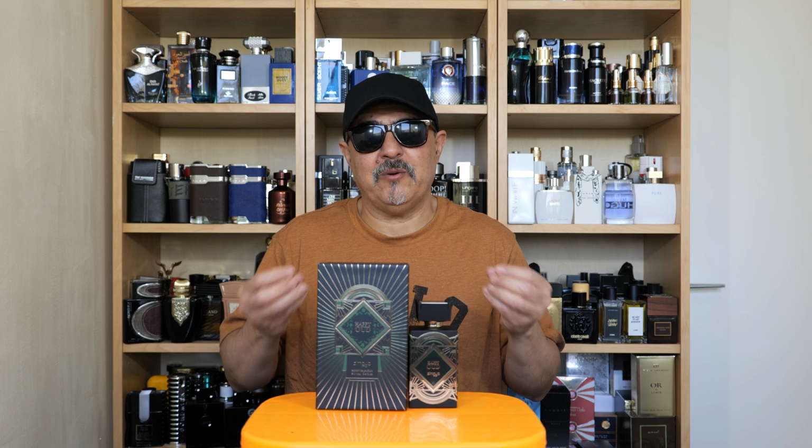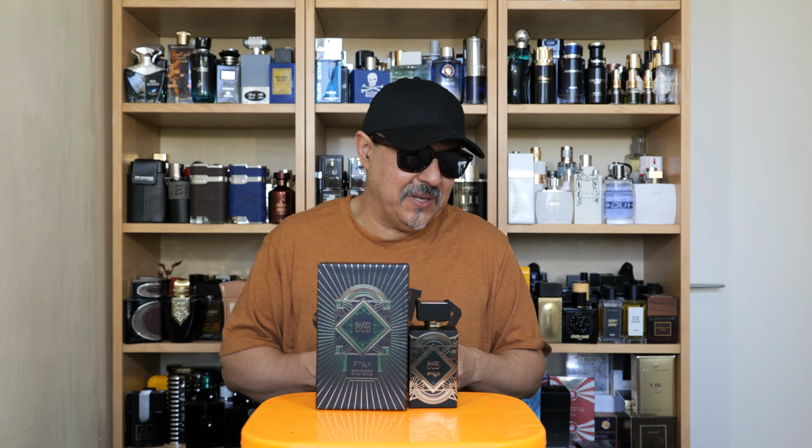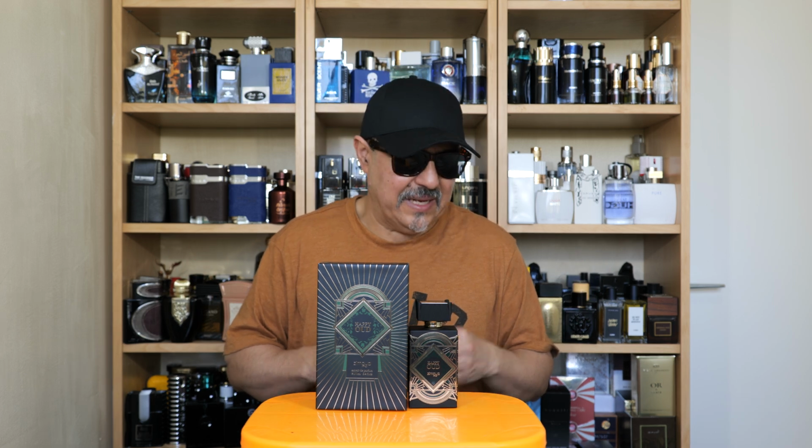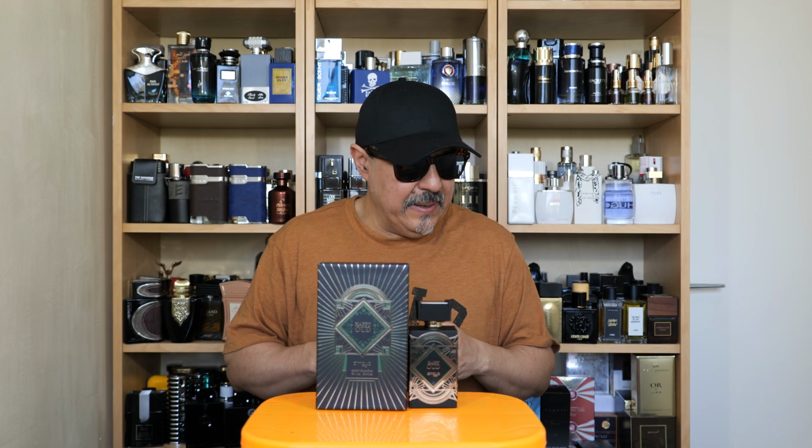So in terms of smell, it smells great. Happy Oud, maybe not the appropriate name for it, maybe Angry Oud, because this one opens up very angry, very loud. For the first hour it's very loud and very strong, but after that, boom, it disappears and it becomes very close to the skin. So smell-wise, it's great.